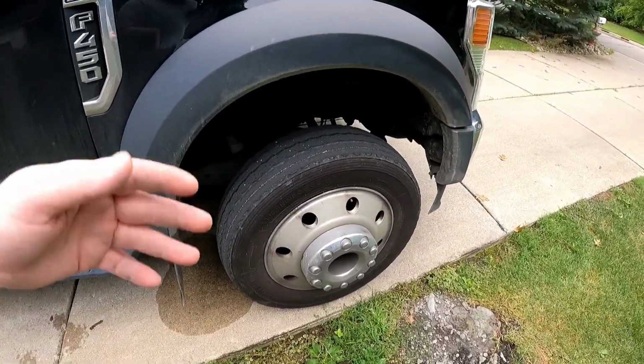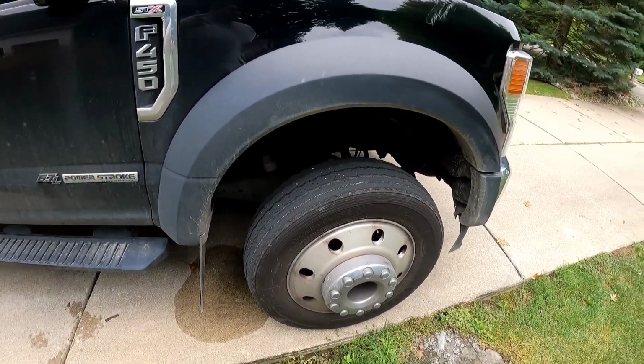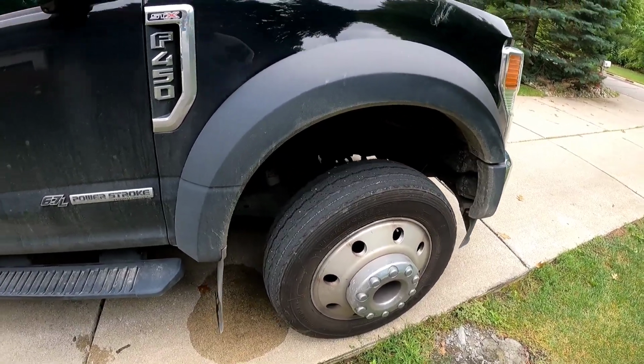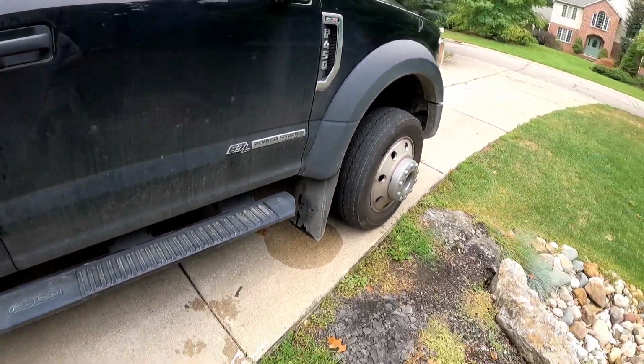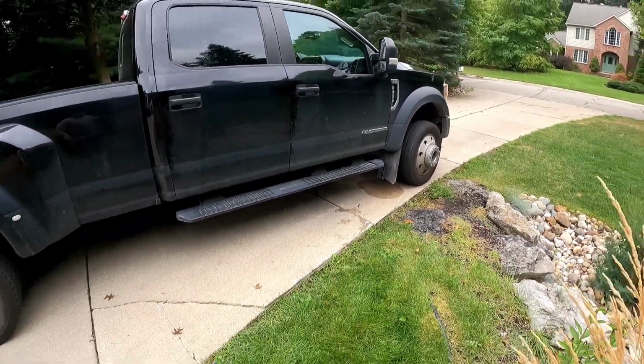So we'll get these brakes swapped out and get some maintenance on this thing. Obviously fuel filters. I'll get the dealer to swap out the coolant because they do it at 100,000 miles. Do that real quick.